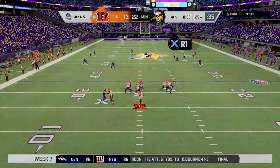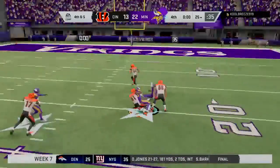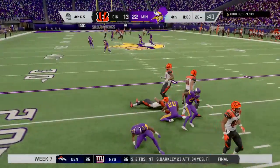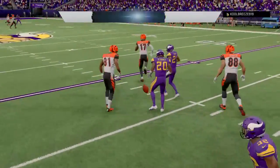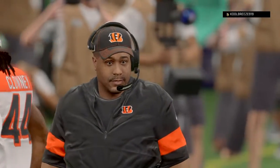One final shot. They'll look to throw. He's going to let it fly. And this is intercepted, and that should do it. Picked off at the 20, and a big turnover there as his guys will get the football back.